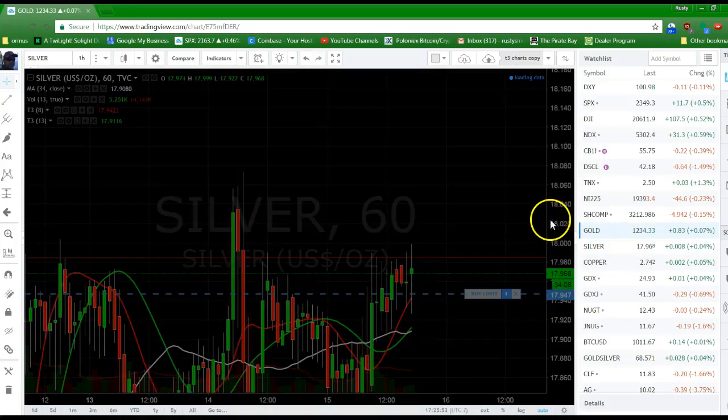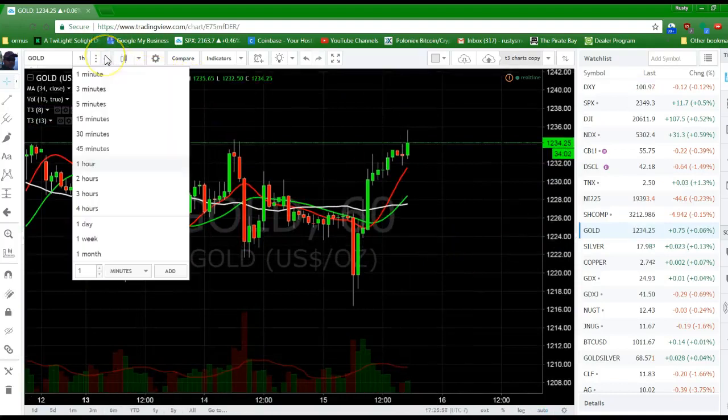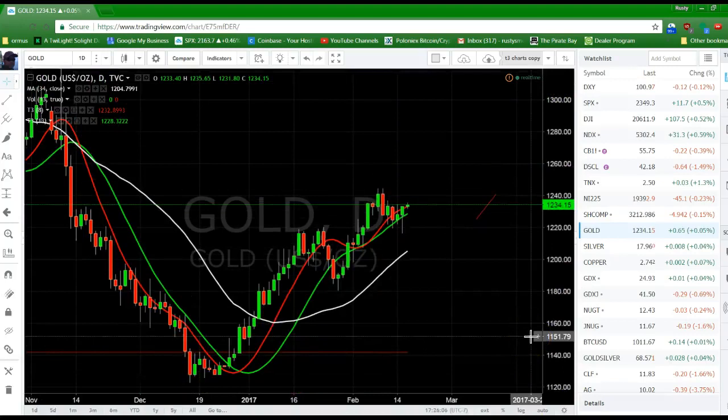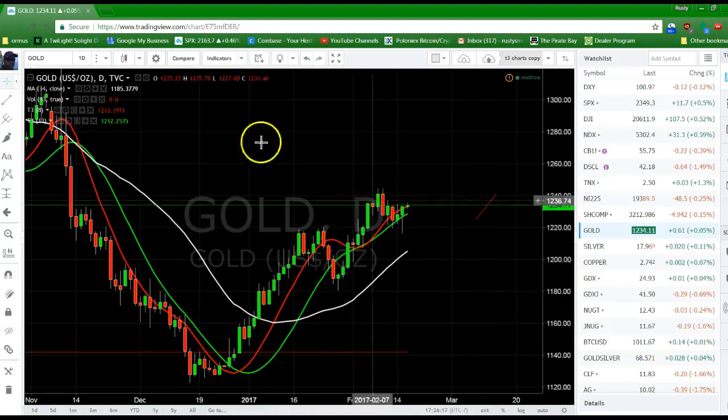Let's take a look at gold. Looks like gold's breaking previous highs. Good. Nice hammer on the open too. Look at that open. Nice hammer on the open. Looks bullish from here, guys. Like I said, 12.35 is the break on that bad boy. Only $1 away.